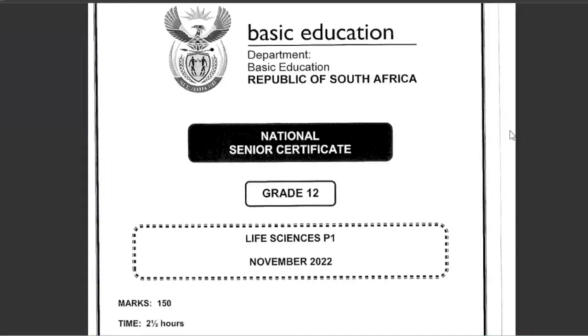Let's discuss the question paper of November 2022. We see the memorandum and how people performed in this paper.